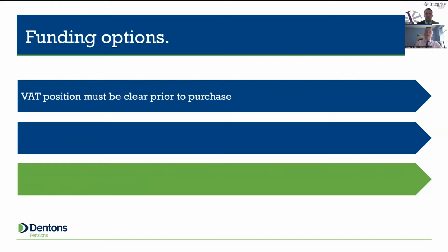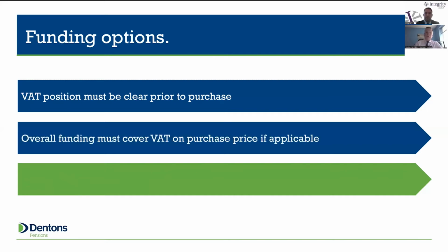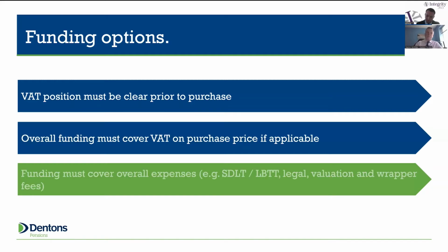What we can do, though, is share the benefit of our experience in dealing with these things over the years. But fundamentally, if VAT is payable, then the overall funding must cover the VAT on the purchase price, plus the other costs that come along with it. And fundamentally, the funding must work in complete totality. All the various costs of acquisition need to be covered.